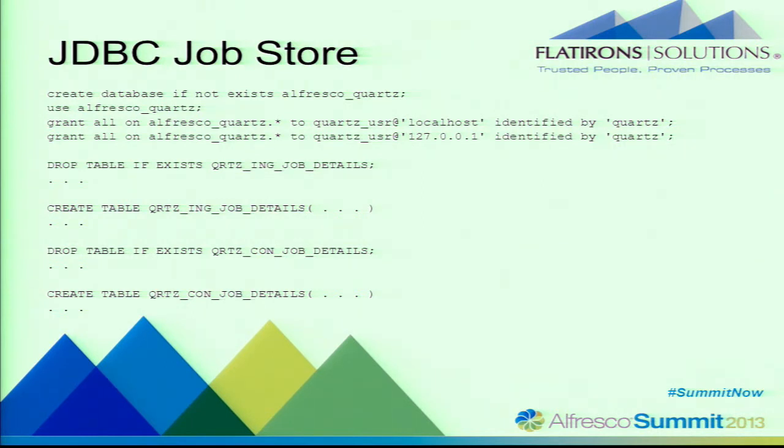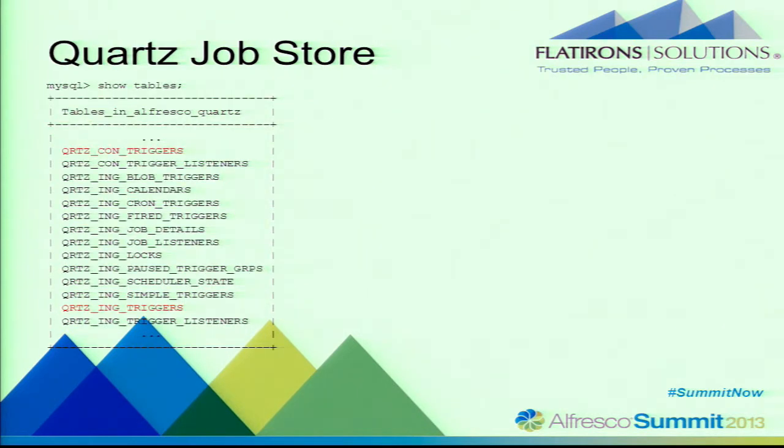So we just modified the scripts that were provided for MySQL and for Oracle, the two databases that we targeted, and we just copy and paste and replace. So these are the tables that exist for any given job type. So starting here with the blob triggers and moving on down here to the trigger listeners. These are all the different types that exist, all the different tables.